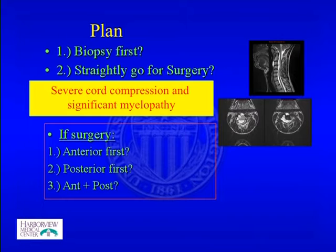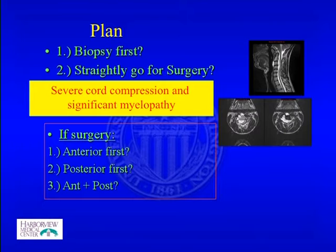So the question is, should we get a biopsy first, or should we just go for the surgery? We actually initially offered the patient the biopsy, but the patient denied it; they wanted to get surgery done. Also, the patient had severe cord compression with significant myelopathic symptoms. And if we go for the surgery, the question is should we go from anterior first, or posterior first, or with a combined front and back surgery?